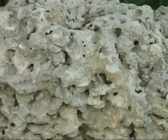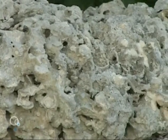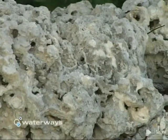The limestone boulders were made in the oceans thousands of years ago, but fundamentally they're the same limestone that the reef is constructed of. And of course, we need something to hold these rocks, these limestone boulders together, and that's where the concrete comes in.